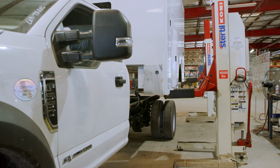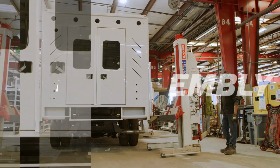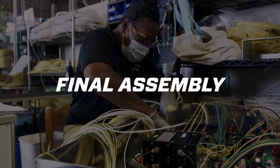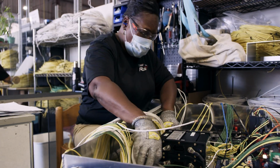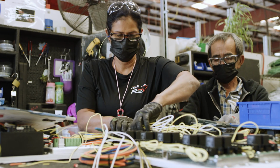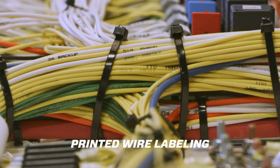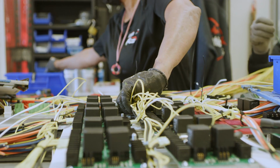After the bodies are painted, they're mounted to the chassis and move on to the assembly building. The assembly process for modular bodies and vans begins with Wheeled Coach wiring harnesses. We take the time to make our own wiring harnesses to better control production timing and quality. Plus, we color code for accuracy of installation and ease of future maintenance.